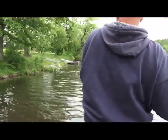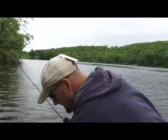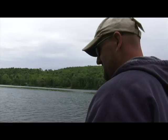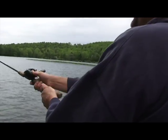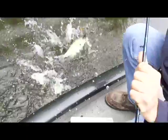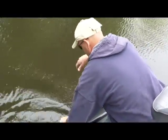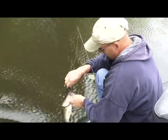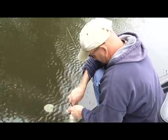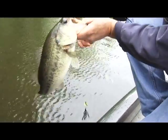Good one? Not bad. A fish is a fish is a fish. That's two quick bites on a buzzbait. He didn't even give it a chance to start buzzing. That's a little better one. That's a good fish. Yep, that's a little better. Good one.